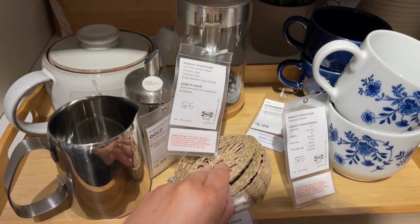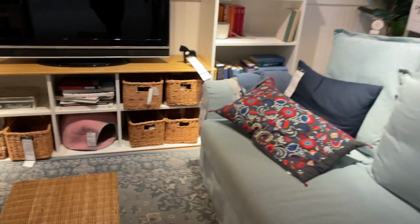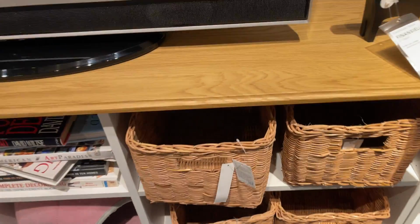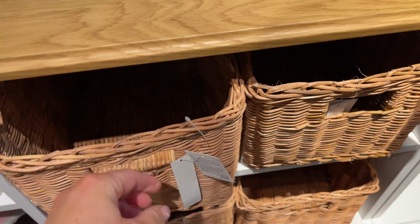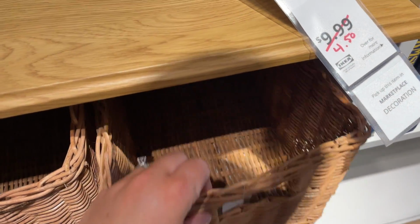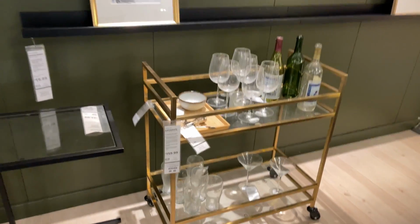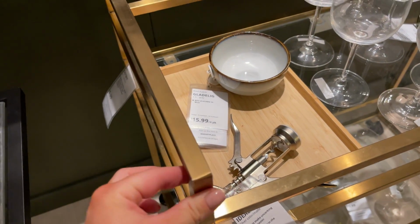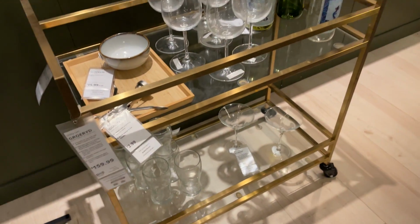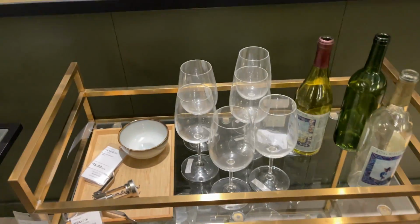These little coasters, those are so cute. These little baskets actually are kind of cute as well. These are not the folding down ones. I kind of like these. I don't know how much those are, but those are cute. This bar cart's pretty. It looks like something from West Elm, and the brass is actually really, really nice. That's actually a really nice brass bar and very sleek.